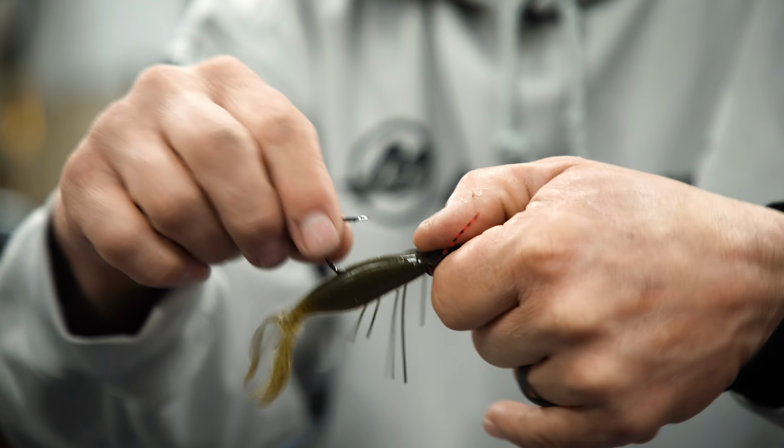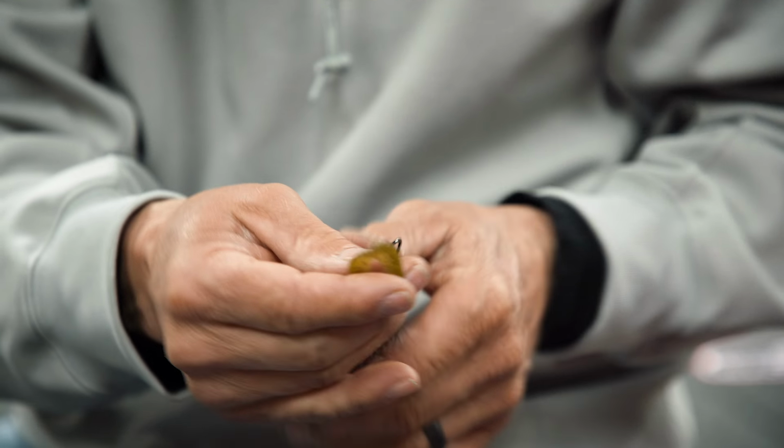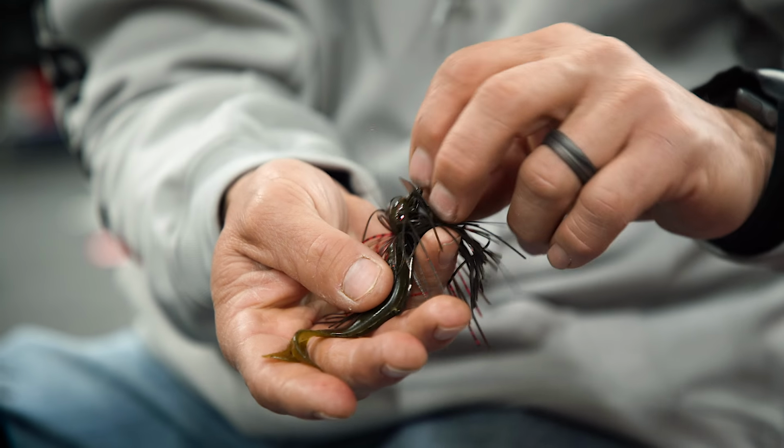You can notice everything's straight. That's what separates this trailer apart from others. It's vertical. You can see that those things are vertical and they oscillate against each other. So they're going like this. It's just a really cool profile, good action in the water.